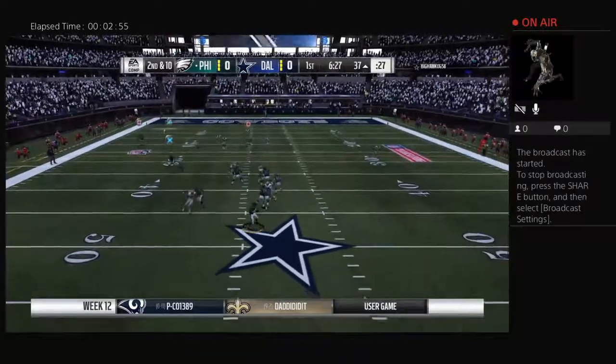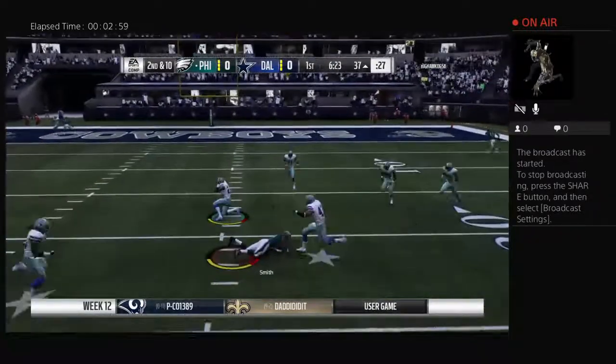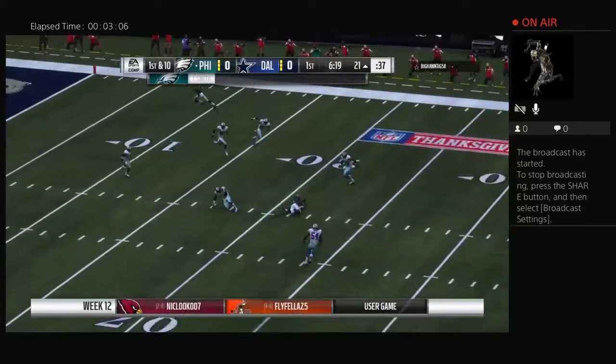Throwing again, Mariota on 2nd and 10. He goes full extension, and he's got it. That one good for 16, and the drive will continue.